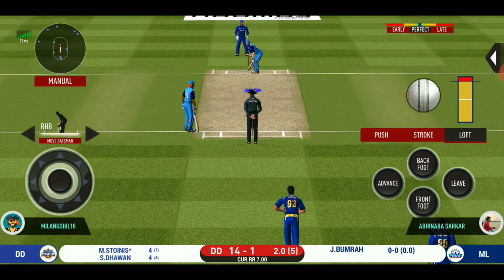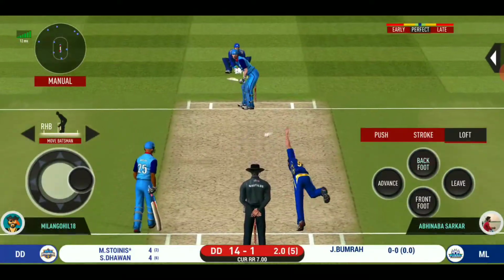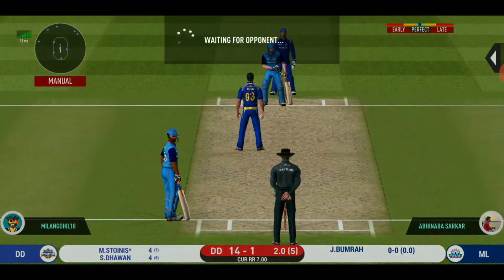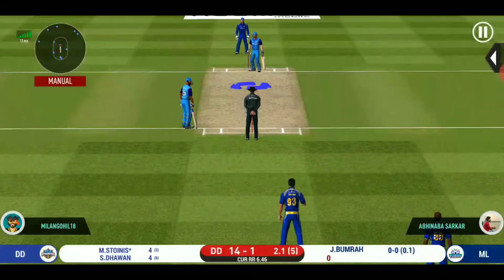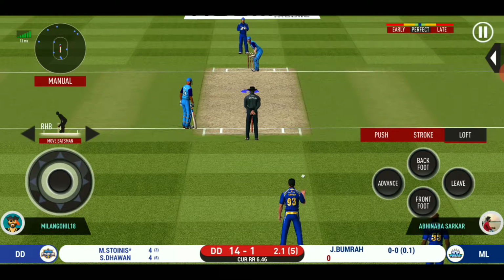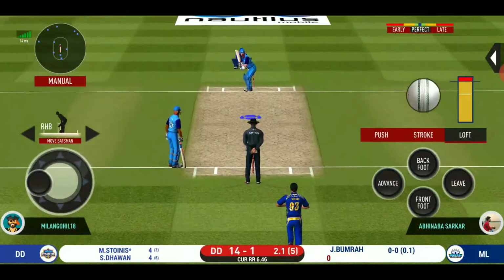End of batting power play. Fielding team can have more than two fielders outside. Oh, brute of a delivery. The bowler will have to be extra careful of the line he bowls to this field.